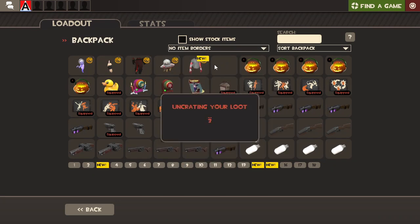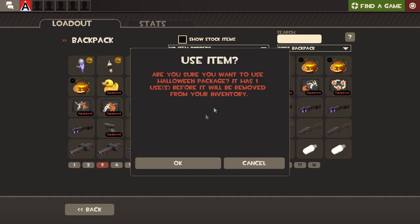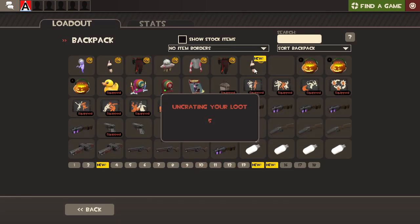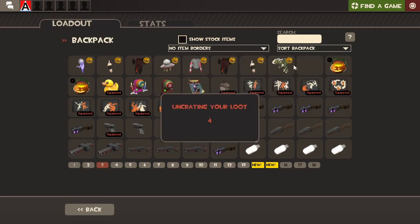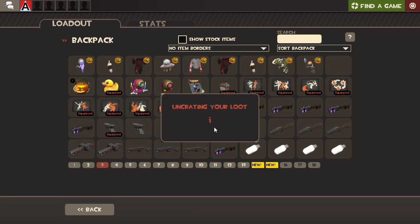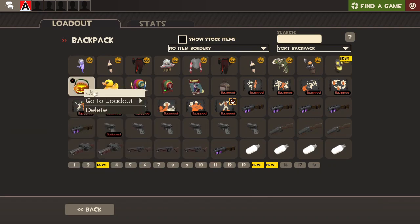As an airplane flies overhead. Of course, where else would it be flying? Another tale from the crypt. And again, there is a way to make a new hat. Any cosmetic item is really referred to as a hat. So I'll show you how to do it as soon as we're done here. We got two more to go. The Pocket Horseman. As if I need five of these things. The Hard-Headed Hardware. That is actually frightening looking.